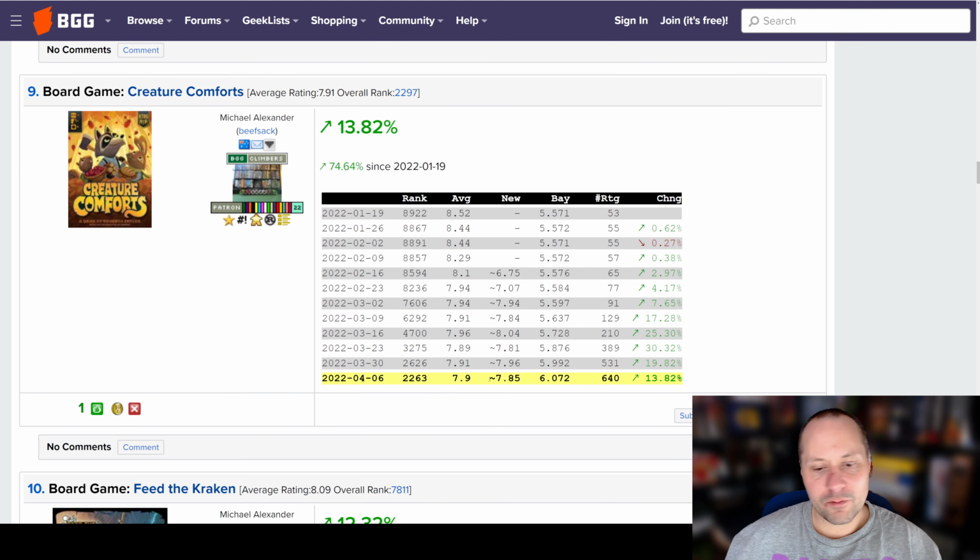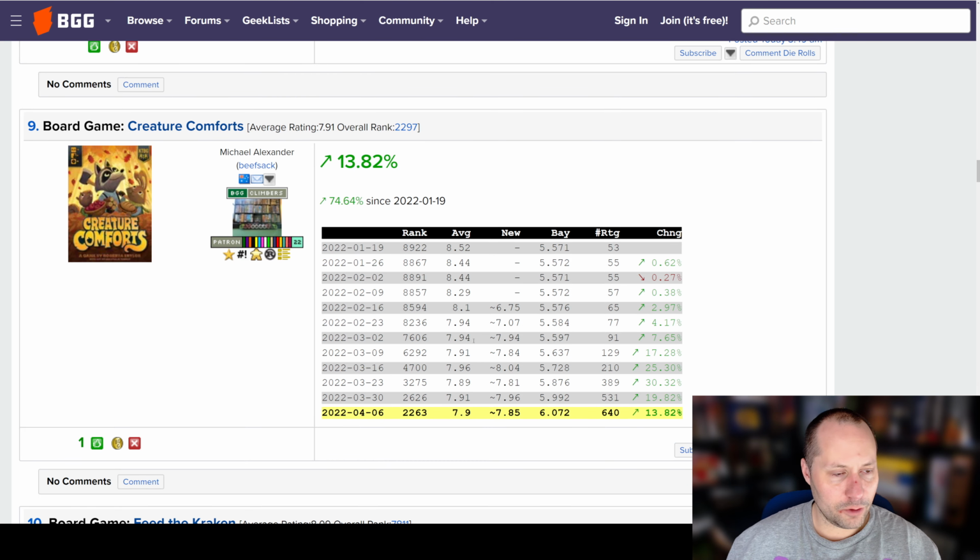So number 9 is Creature Comforts. We looked at this before. It's kind of a lighter weight game. It's got some really nice art and production. It looks like it has some solid gameplay behind it. I haven't played it, but it's probably not heading into the top 100 as it's lighter weight. Most of those don't end up there. So it's number 9, Creature Comforts.